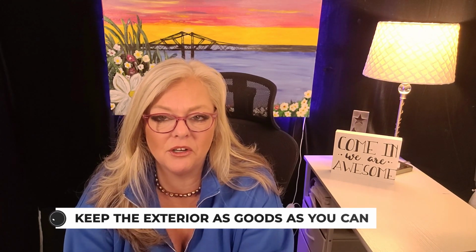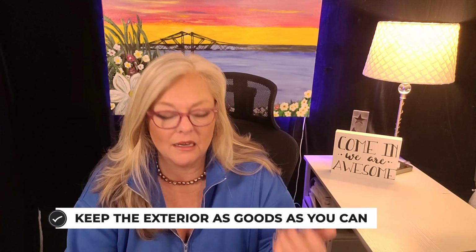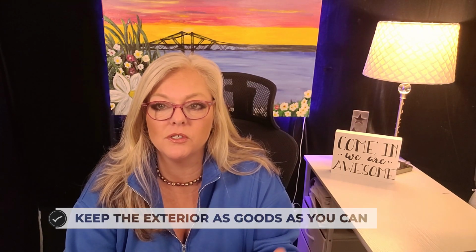If you have rotted wood on the outside of the house, cracked and peeling paint, that is a sign to a home buyer that you are not maintaining your house. What else is wrong? The first time a buyer walks in, they're gonna be like, this doesn't look good. What else is wrong? So keep the exterior as good as you can, repaint every few years, replace rotted wood, siding, whatever. But make sure you keep your yard looking nice.